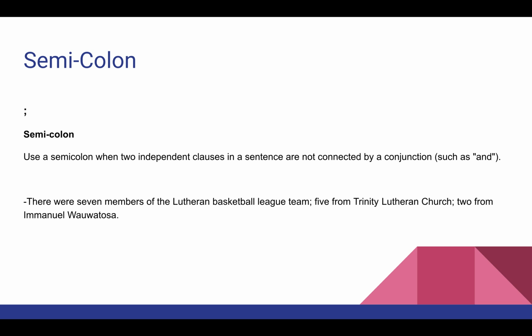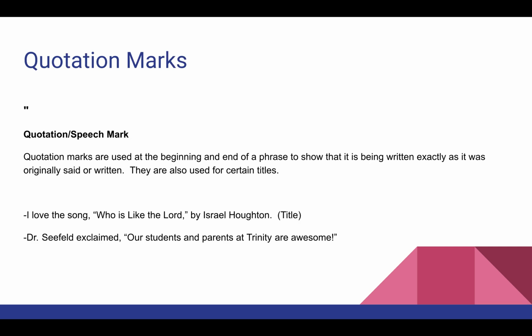So below is an example. There were 7 members of the Lutheran basketball league team; semicolon, because it's not saying and they are, or it doesn't have yet, so anything in between that's a conjunction. So you're putting down 5 members from Trinity Lutheran Church and 2 from Emmanuel Wauwatosa. So you see those independent clauses.